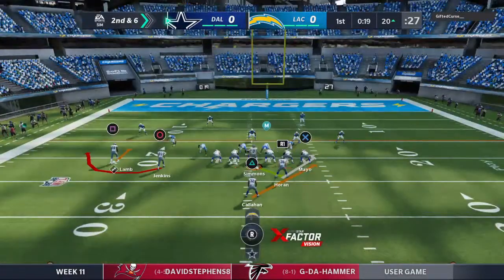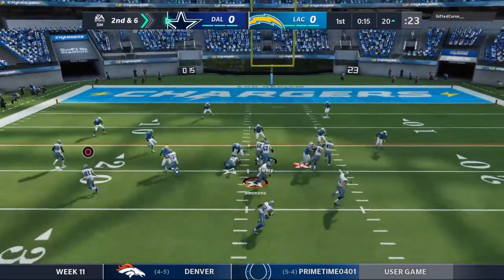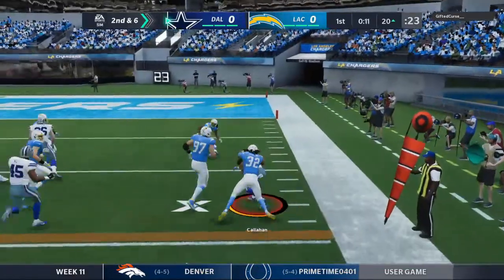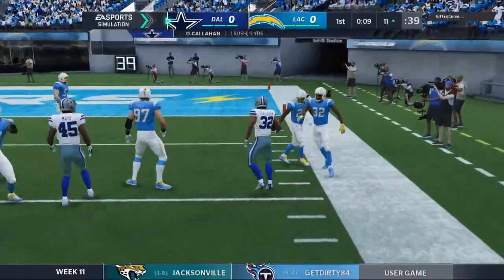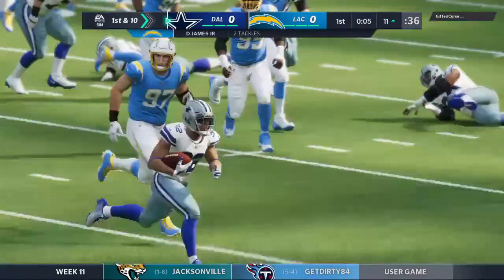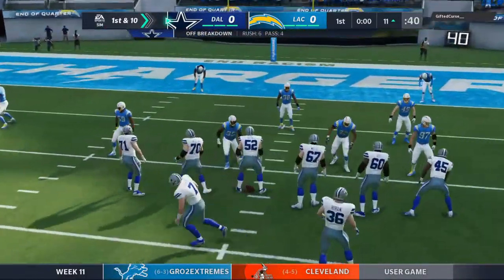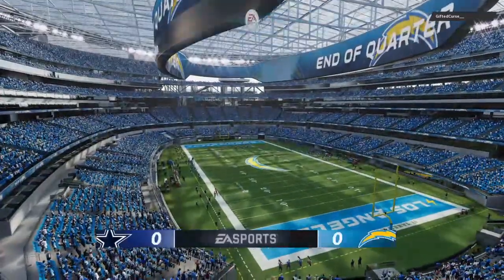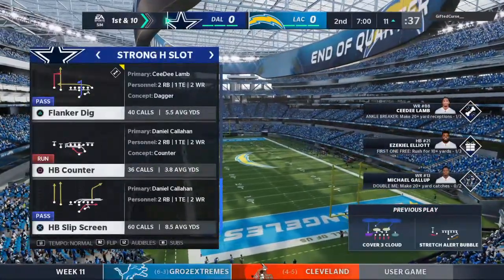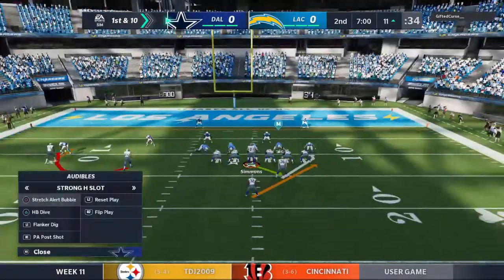Following the pickup of 4, here's 2nd and 6. And he's brought down just outside of the 10 at the 11. 9 yards the pickup there, and it's a first down. A gain of 9 yards. Now we're 1st and 10 at the 11. No score after 1 on EA Sports. No score.